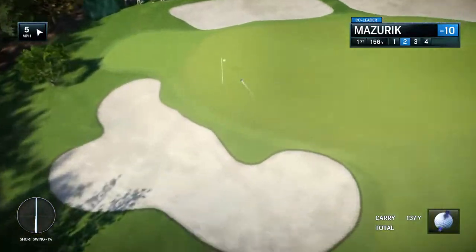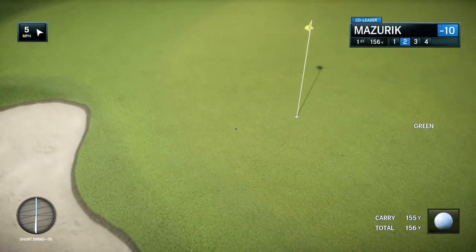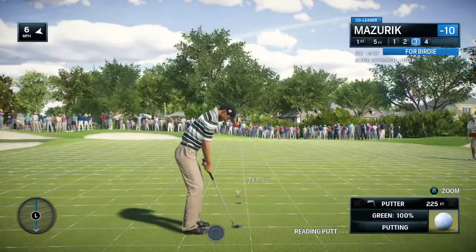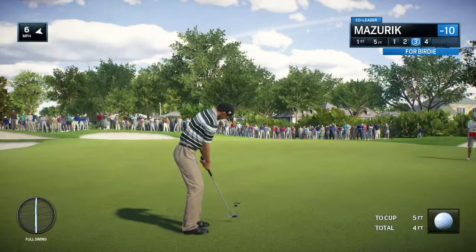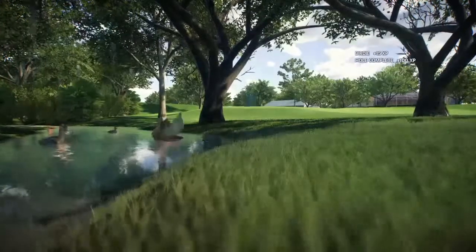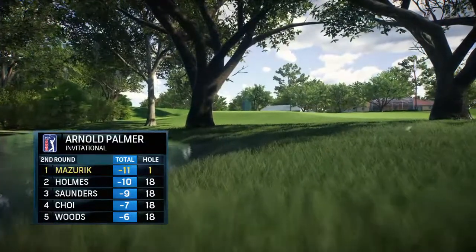Good-looking shot right here. Wow, Frank, he is dialed in. Yeah, that was just some shot on there. Easy birdie. Made a par in his previous round. This time, it's for birdie. Pretty much doing everything right this week. 11 under for the tournament.